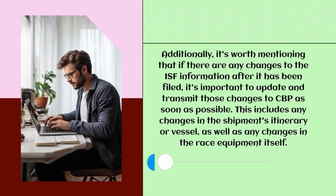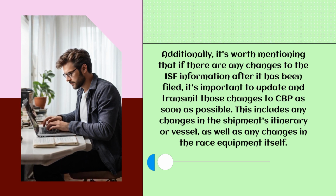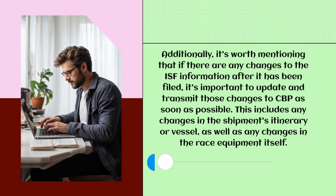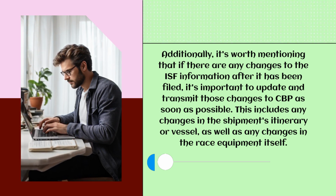Additionally, it's worth mentioning that if there are any changes to the ISF information after it has been filed, it's important to update and transmit those changes to CBP as soon as possible. This includes any changes in the shipment's itinerary or vessel, as well as any changes in the race equipment itself.